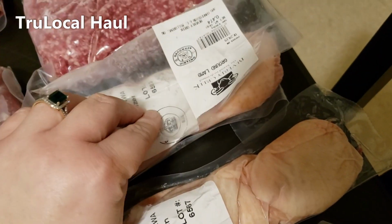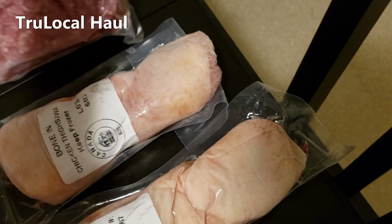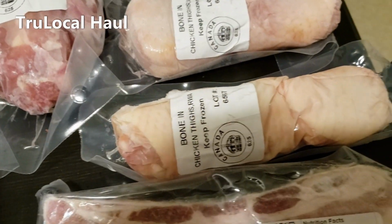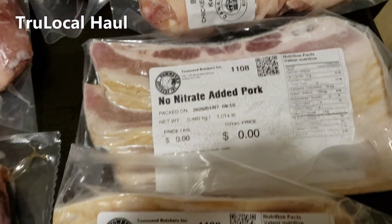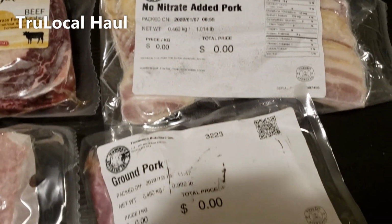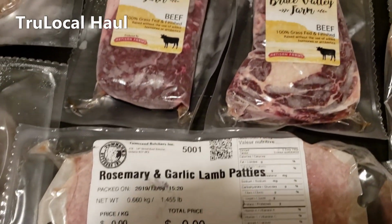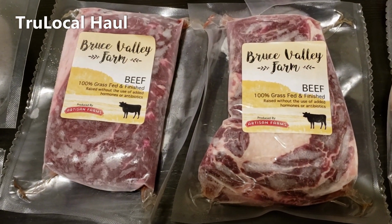A lot of chicken thighs. So I got bone-in, skin-on chicken thighs, and then you can see here ground lamb in that package there. I also got some nitrate-free, no sugar added bacon, which will be great for breakfasts. I got ground pork and also packages of lamb burger patties.